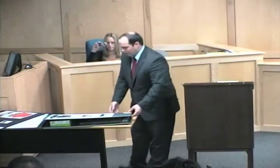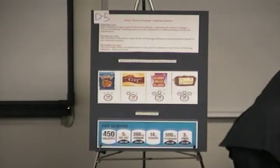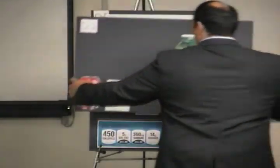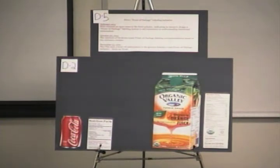And as further information in regards to that, and forgive me for a moment because there's quite a few exhibits here, what I'd like to do is real quick direct your attention to what's been marked as D2. In D2, we have two food items up here. One is 100% organic orange juice, the other is a can of soda. I think it would be remiss if I said that anybody would stand in this courtroom and say that a can of soda is healthy, whatever healthy means.